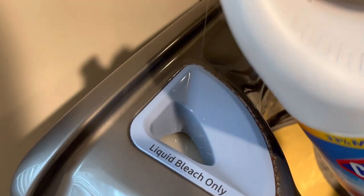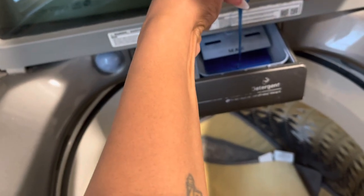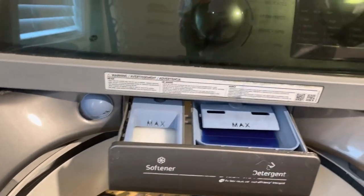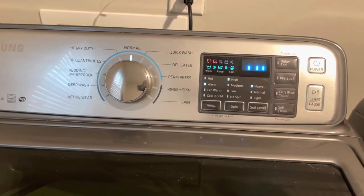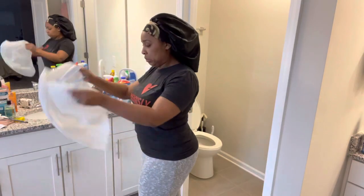Of course, we're gonna add a little bleach to that as well. Don't add too much, because you know you don't want no bleach spots or anything on the mats, but you do want it disinfected. Also put a little softener so that they smell nice when they come out of the laundry. Go ahead and start that cycle. We're gonna make our way back to the bathroom.